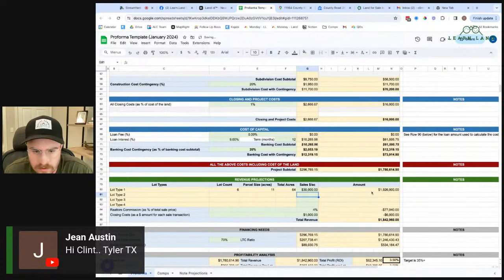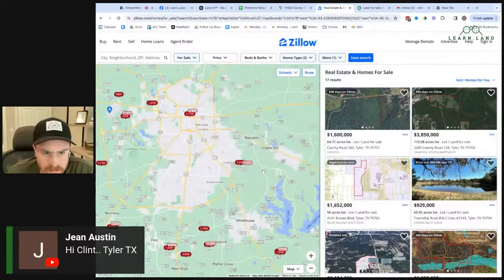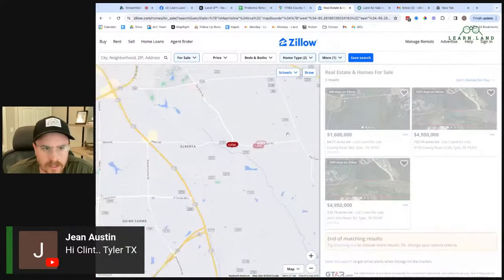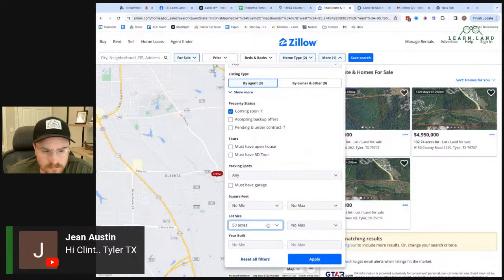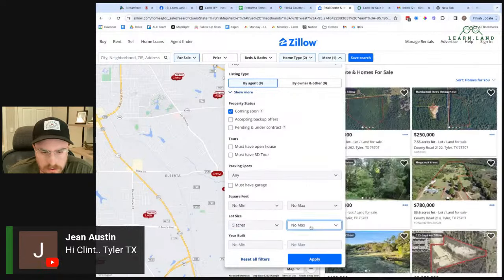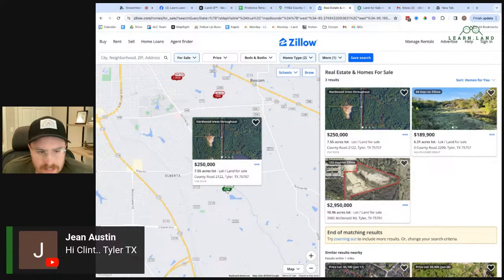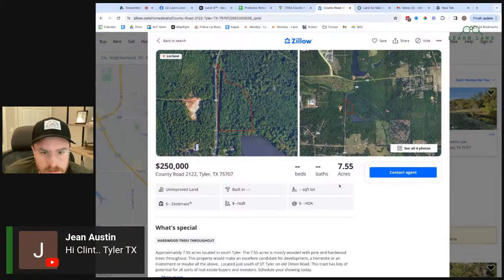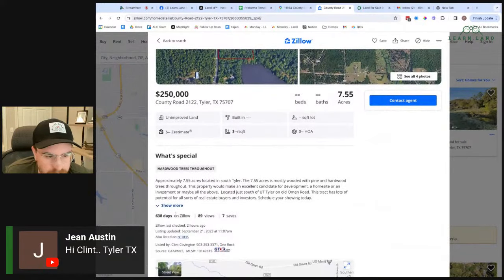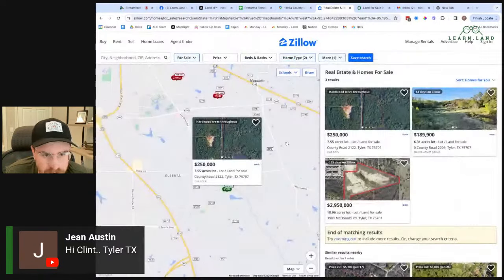And let's see what our dispo would be in this area. So I'm going to go right back to where we were, and I'm going to look at 5 to 20-acre properties. Got a 7-acre lot for sale at about $20,000 an acre. Not too bad. You can see this has been on the market for a while, though. Not getting a lot of traction.